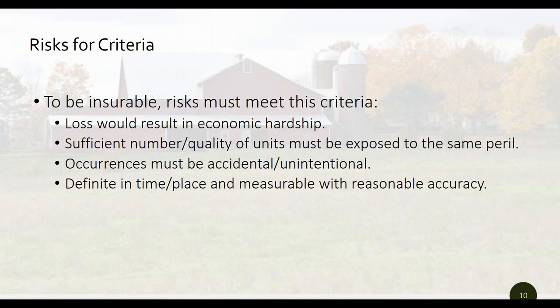Last but not least, we have a definite time and place, and the loss must be measurable with reasonable accuracy. Loss procedures need to be established to determine if a loss occurred and its size before an insurer can safely assume the burden of risk. That is, for a loss to be insurable, it also must be difficult to counterfeit so that the true cause can be determined and the true extent of loss can be measured. If this isn't done, the insurer could be exposed to claims that would undermine program stability.